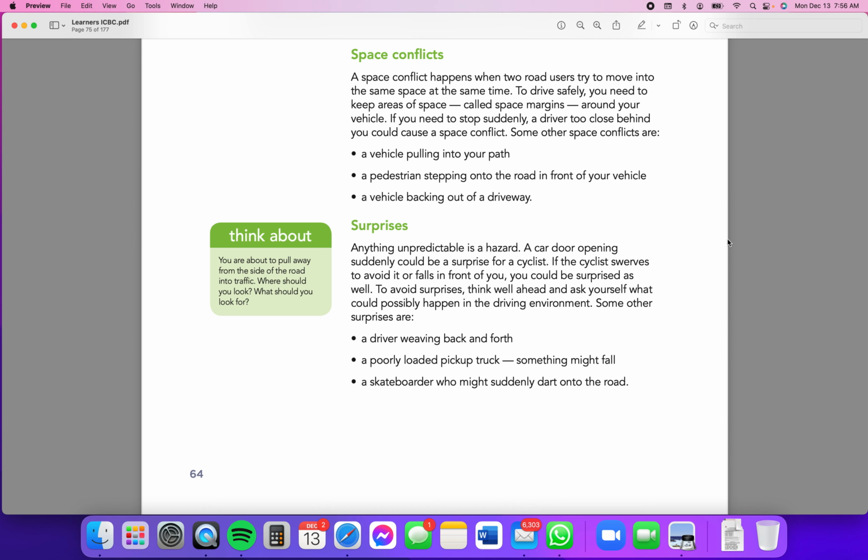So vehicles, when they back up, they have those little white lights on the back. And so if you ever see those in a parking lot or when someone's backing out of a driveway, always slow down because you never know if they're going to pull out in front of you or wait until you go.